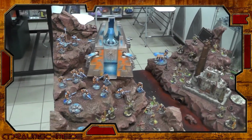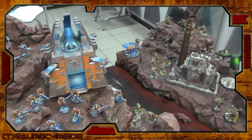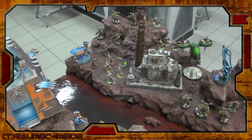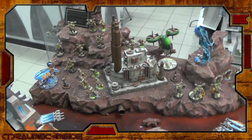And some of you might know all the green little warriors. It's my Nurgle forces. I have to say I really liked the table before, but with all that life on it, it just feels finished.